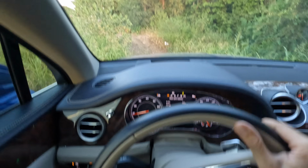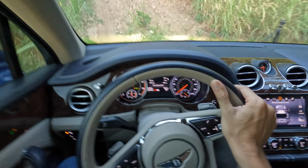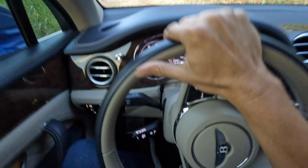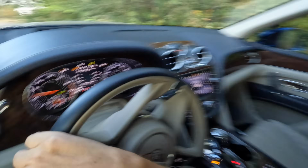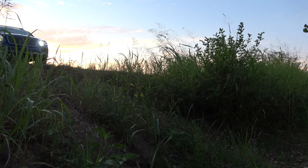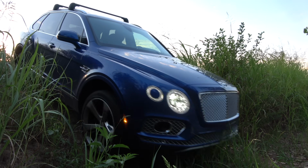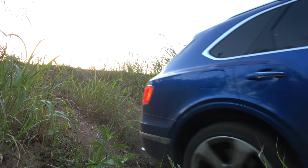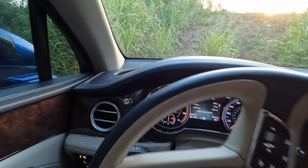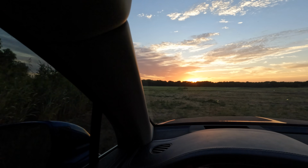There's a dry creek bed here, going down. Okay, scraping a little bit, but oh geez, and up. Easy peasy, no problem. A little touchy on the throttle because it does have 600 horsepower, but nothing to it. I'll go back through and then we'll try something a little more challenging. The hill, Bentley. I think I can. Oh, look at that sunset. Just gorgeous.